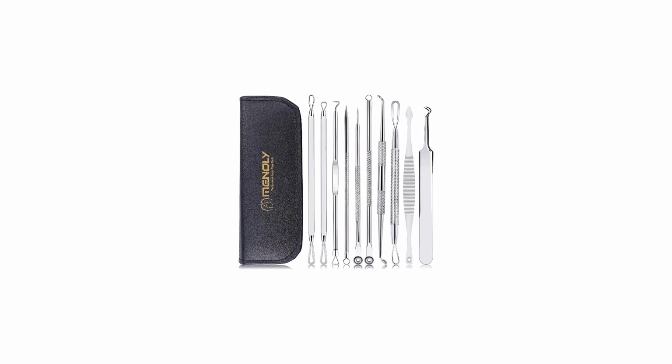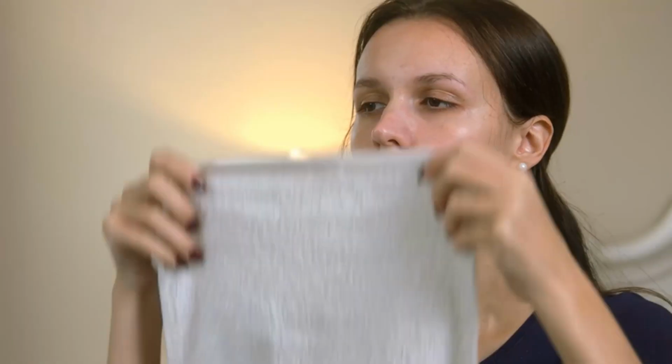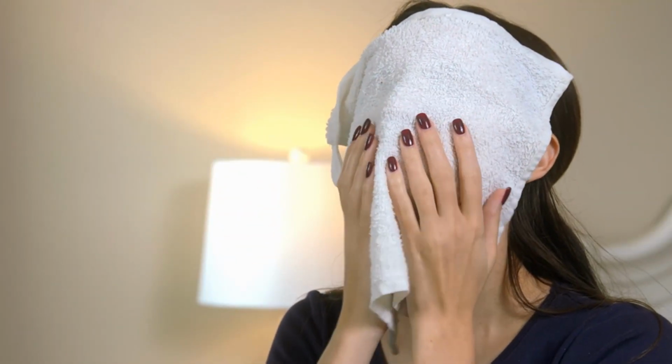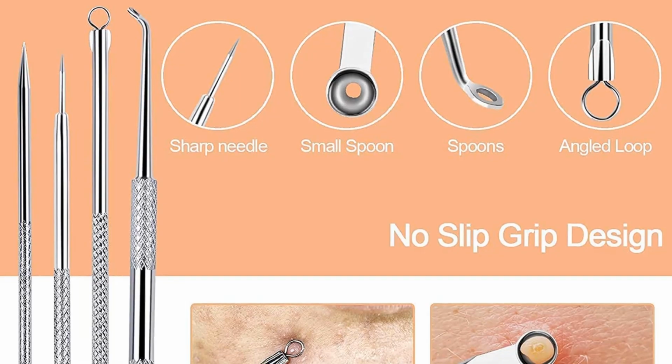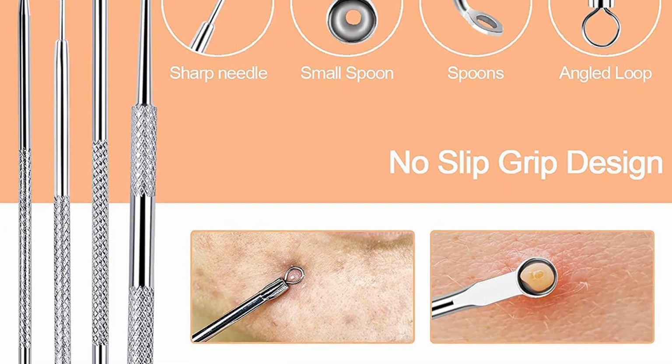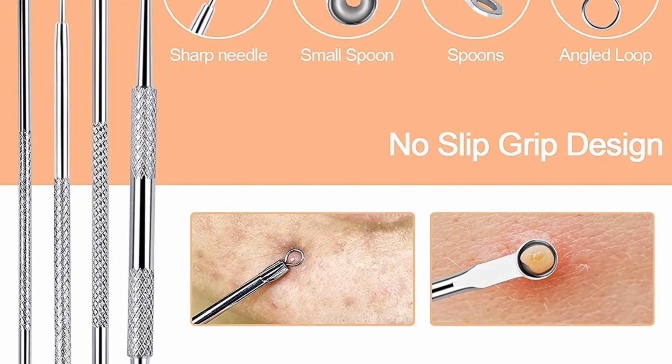If not, it has different sized loops on each end, which allows you to pick the most suitable extractor for each individual blackhead. Like the best of tools, this extractor also has an anti-slip handle, so you can carefully extract blemishes. It's also made with surgical-grade stainless steel that's safe for the skin and won't tarnish.